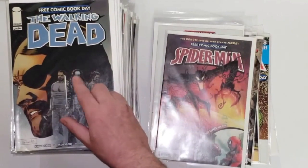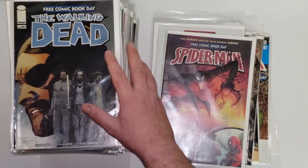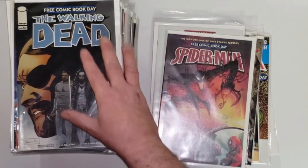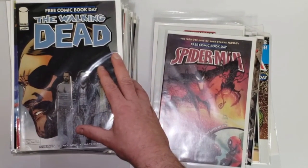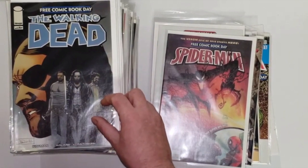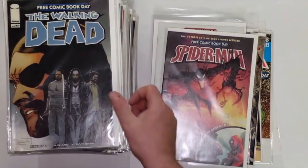Oh yeah, baby. Walking Dead Free Comic Book Day, $1. This contains a brand new Tyreese short story that has never ever been reprinted in the omnibus or trade paperbacks. So this usually goes for about $5, believe it or not. Picked it up for $1. That's a win-win, guys. Come on. Alright, let's move on.